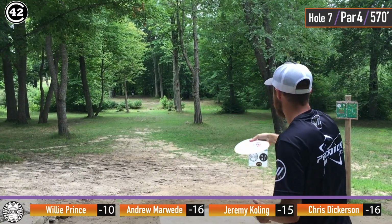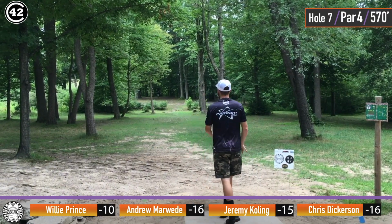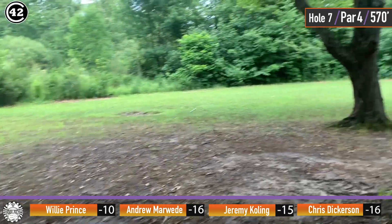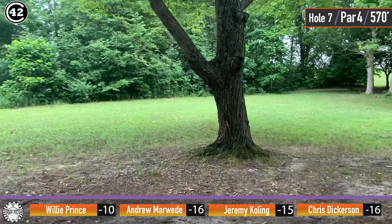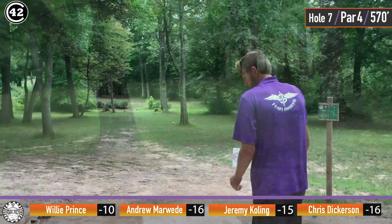The tricky thing here is just the slightly low ceiling. Downhill kind of plays some tricks on the thrower, but this is looking really nice. Oh yeah, just missing that tree, skipping to the left side fairway. It's too easy sometimes for that man, I swear.